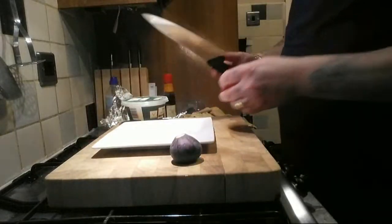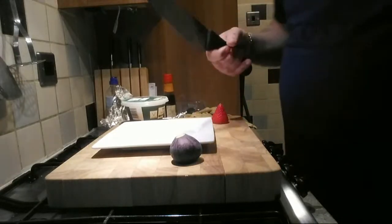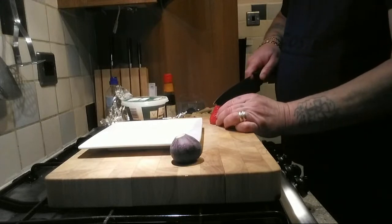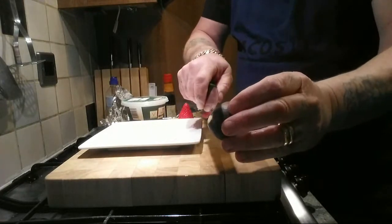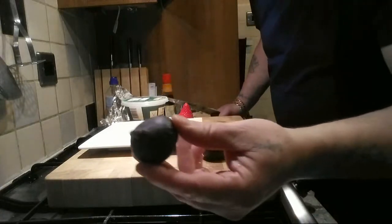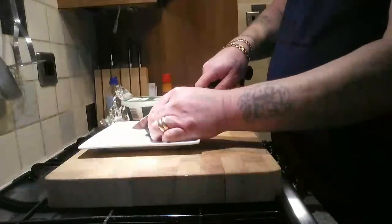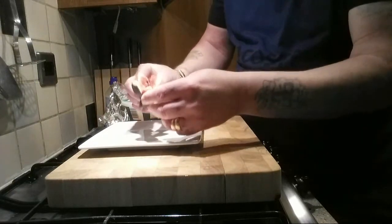Right, the first thing we've got to do is get your strawberry. So my phone's going off. Right, get your strawberry and cut that into three like so. There we go. Your fig, just take off the nipple. I'll show you what a nipple looks like. There you go. Let's keep it clean. And then what we want to do is cut it crossways like that, about halfway down. And what we do then, just squeeze it from the bottom like so. There we go.